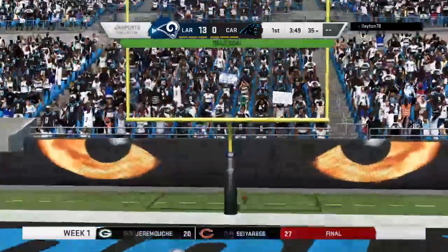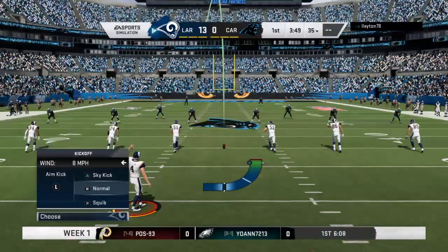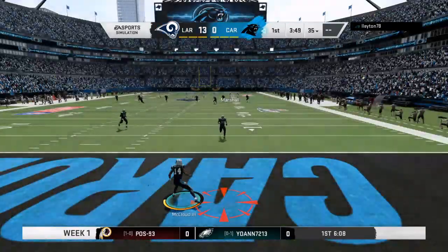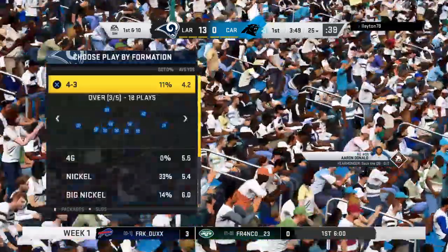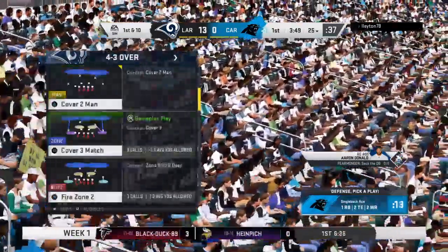And Zuerlein's kick is good. And that'll push the lead up to 13-0. So 2 first-quarter field goal attempts for him, and he's converted on both. I like the positive right there. 2 for 2, got the points on the board. The negative side is they didn't score touchdowns. And, of course, going forward in this game, that's going to be the aim, and hopefully he'll be kicking extra points instead.